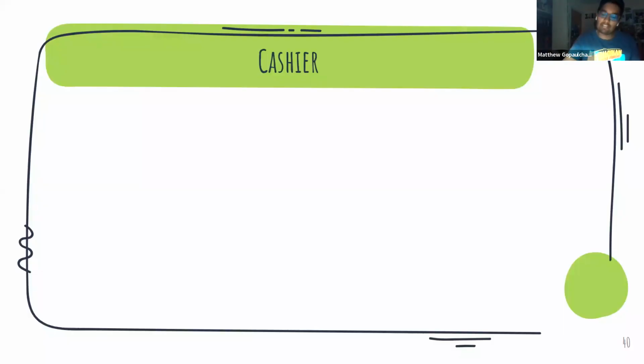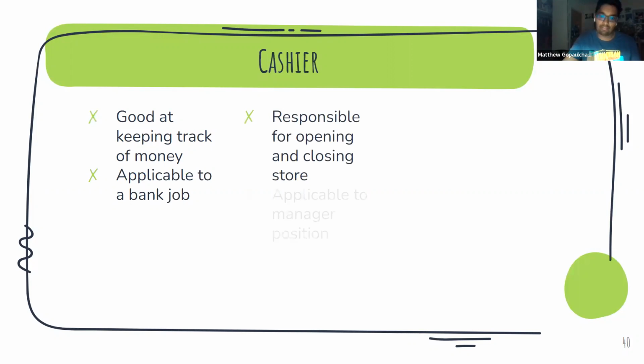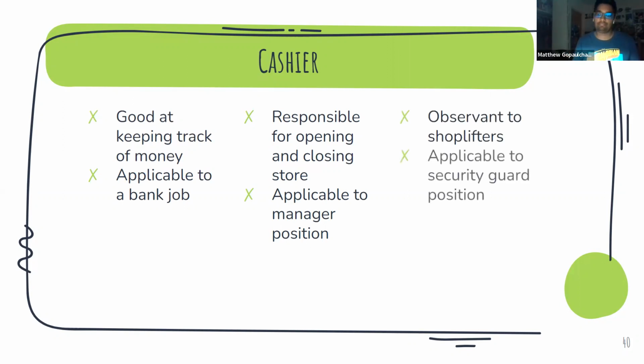Next, let's look at a cashier. Some skills that cashiers have is that they're good at keeping track of money, which is applicable to a bank job. They're responsible for opening and closing the store, which makes it applicable to a manager position. And they're observant of shoplifters, which is applicable to a security guard position. So if you want to list this on your resume, you could say cashier, where you worked, how long you worked there, and then these are 3 skills that you had while you were there. You could say kept track of money, opened and closed store punctually, and observed and handled shoplifters. It shows people that you are good at these skills and you can now apply these skills to other jobs.